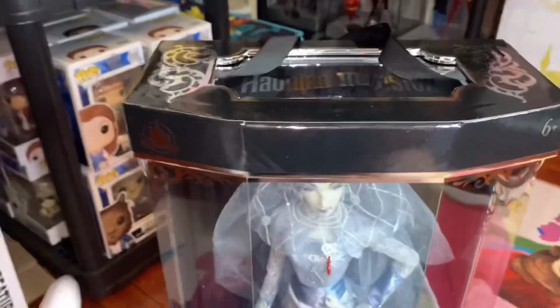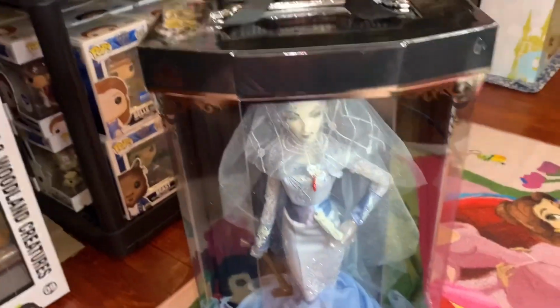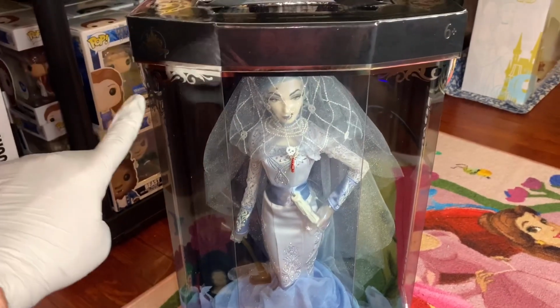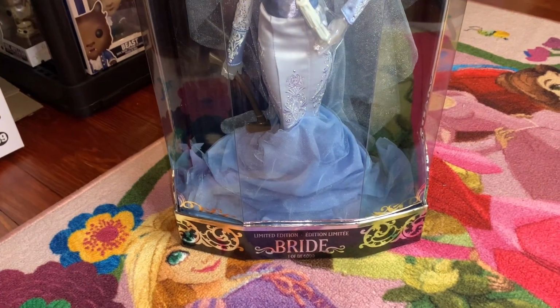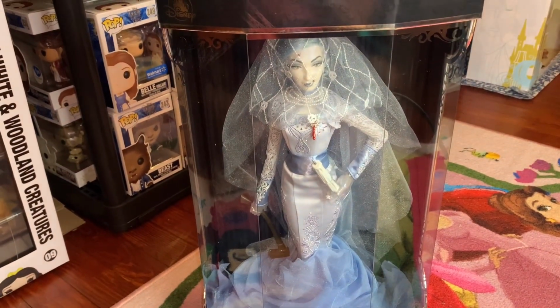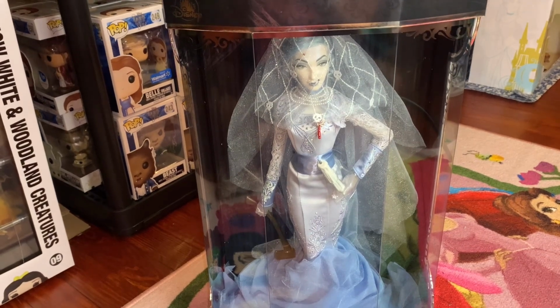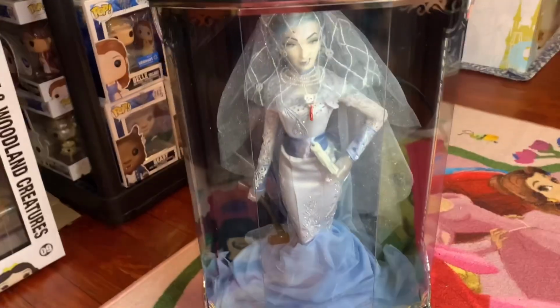Here is the Disney Store logo, and over here is 6+. And as we move down, we see more of these beautiful silver details, and there are more on the bottom of her box. Her background is very dark. It seems like she's just standing in front of a wall, maybe in the Haunted Mansion. There's some cobwebs, so she's somewhere in that mansion.